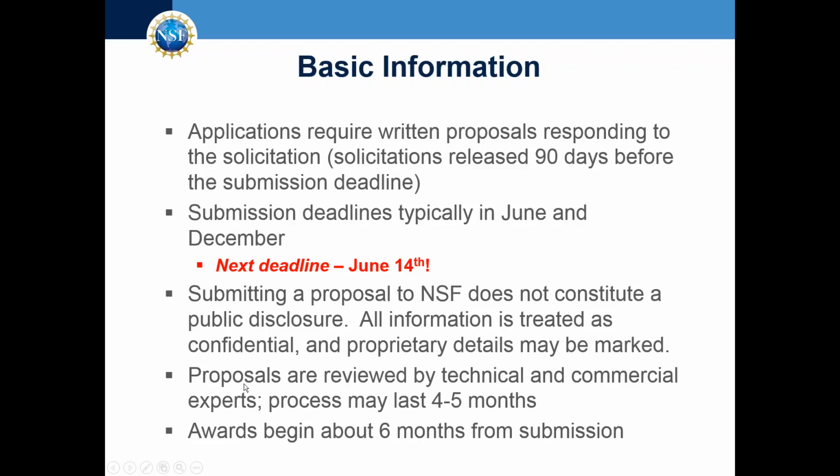Once we receive proposals, we have a little bit of a lengthy process identifying reviewers and then going through a panel review process where we use both technical and commercial experts. And this process may last 4 to 5 months before we make final funding decisions. But we try to get those decisions out in this 4 to 5 month period. Most awards will then begin about 6 months or so after submission.